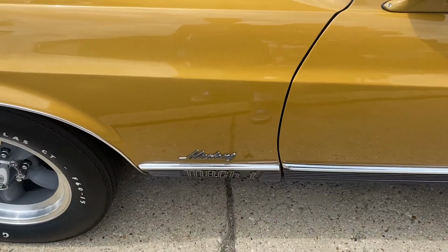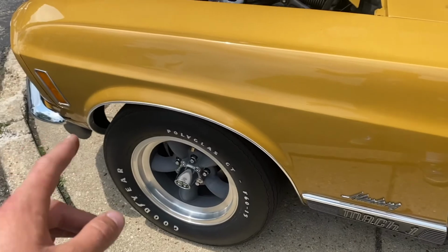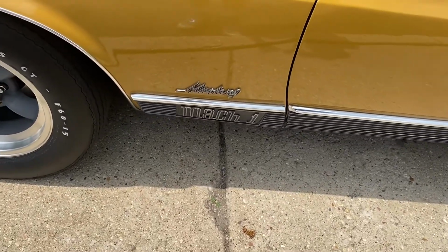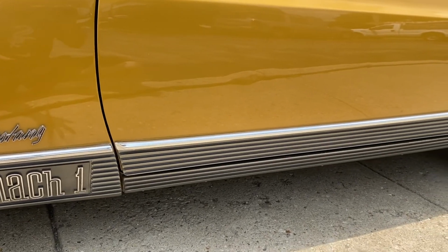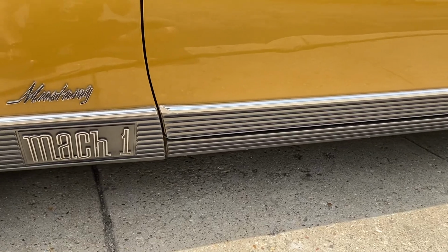Like I said, few minor flaws. Oh, little touch up right there. It has been ceramic coated, right? Yes, the whole car has been ceramic coated, which is pretty cool. Just wipe it off, basically. Fitment in the car all the way throughout, being original body panels, not really being taken apart like that, is awesome. All the Mach 1 trim is there.